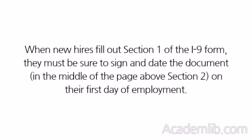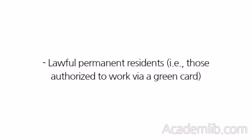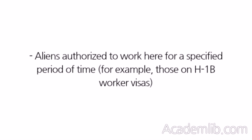When new hires fill out Section 1 of the I-9 form, they must be sure to sign and date the document, in the middle of the page above Section 2, on their first day of employment. Furthermore, they must be sure to check one of the 3 checkboxes indicating whether they are citizens, lawful permanent residents, that is, those authorized to work via a green card, or aliens authorized to work here for a specified period of time, for example, those on H-1B worker visas.